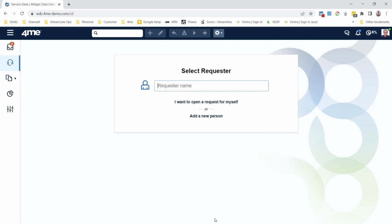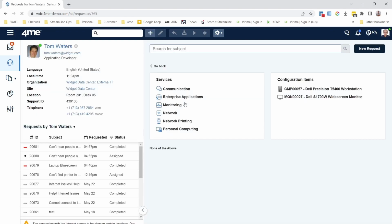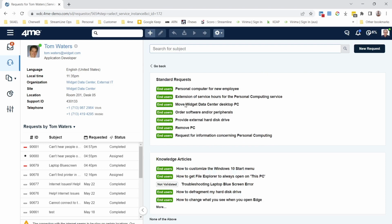We're starting our journey today at the service desk screen, and we've got Tom Waters, who's having an issue with a blue screen with his laptop. So he's picked up the phone and called the service desk, and I'm Howard Tanner. We're just bringing Tom's details up here, and he's got an issue with his laptop, or his workstation, I should say. So I'm just going to click on his workstation here, and there's nothing there specifically.